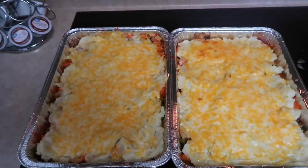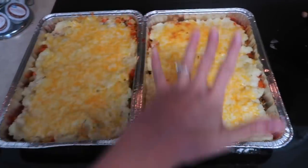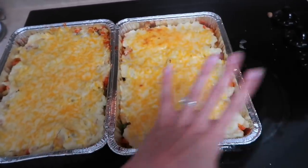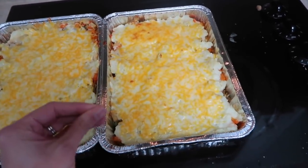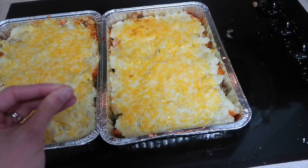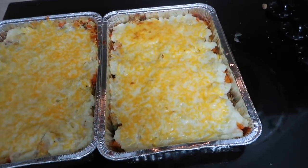Meals are done. I'm gonna put them in the oven at 400, and I'm gonna bake them for about 15 to 20 minutes. Everything is already cooked except the vegetables, so I'm really just reheating it to cook it all together. All right, both of them are done. Now this one we're gonna eat. The other one you need to make sure it is cooled all the way down. Cover it with foil and then put it in the freezer.